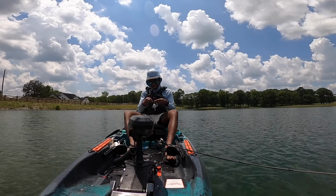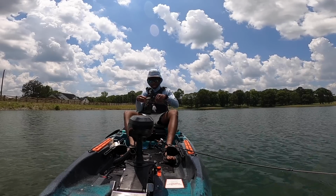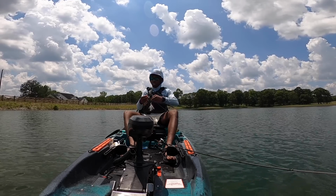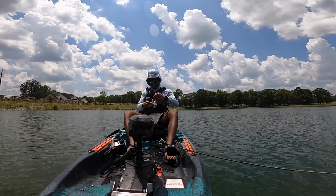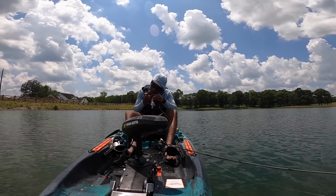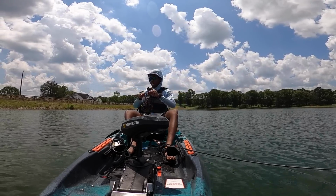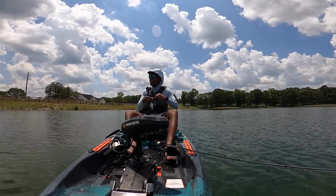I've never fished a spinnerbait in here. We do have a slight breeze coming in, and these clouds are making it cloudy one second and sunny the next. So the clouds definitely should help with this. The weather's not necessarily desirable for a spinnerbait, but it's definitely getting to that point.